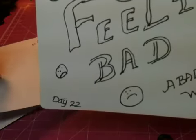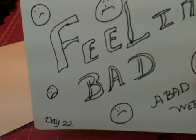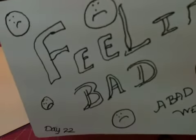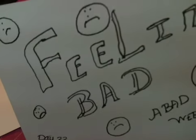Day 22, I just put some sad faces on here because I'm feeling really, really bad. The weather is really taking a toll. Some days it's cold, some days it's hot. It's just really, really bad.